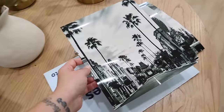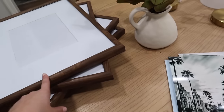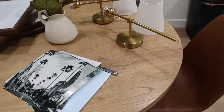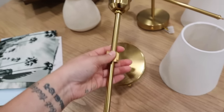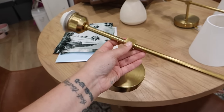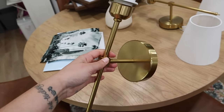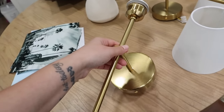So anyway, I'm gonna get these put into the frames to create a gallery wall, and then I'm going to have these sconces on either side of them just to elevate the look and make it look way more designer and put together, and not just like four random photo frames.